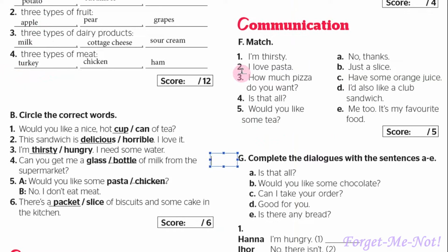Communication. Треба поєднати правильну відповідь на дану репліку. So, I'm thirsty. Я хочу пити. Have some orange juice. Випий апельсинового соку. I love pasta. Me too. It's my favorite food. І я також. Це моя улюблена їжа. How much pizza do you want? Just a slice. Скільки піци ти хочеш? Лише шматочок. Is that all? Чи це все? I'd also like a club sandwich.